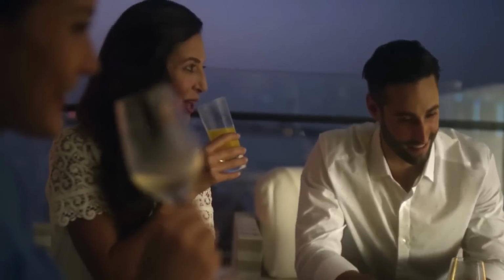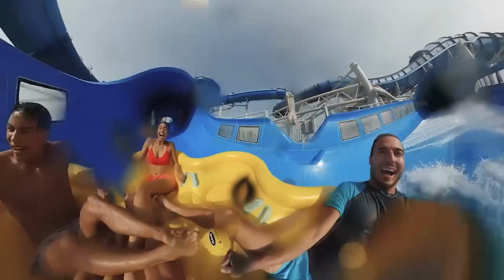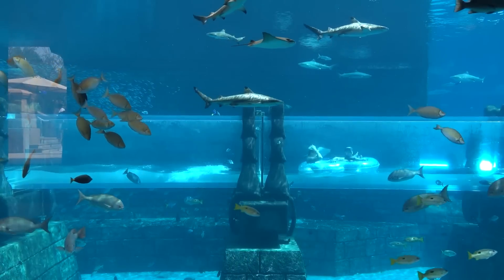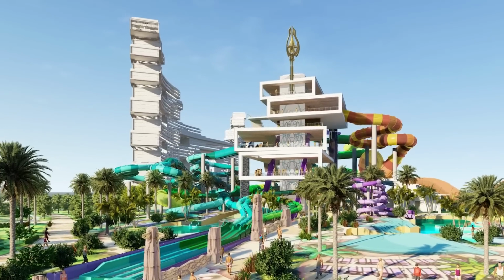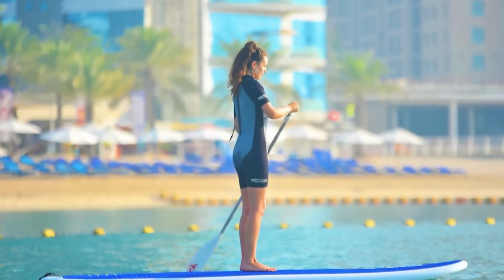One of the main attractions of the Royal Atlantis is the unique and exciting activities that it offers its guests. The resort features a water park and an interactive aquarium, which is home to a wide variety of marine life, including sharks, rays, and sea turtles. Guests can also take part in a variety of water sports such as jet skiing, paddleboarding, and kayaking.